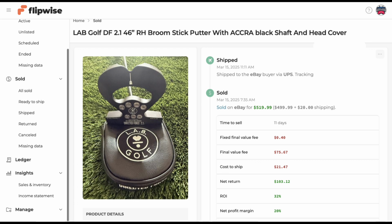Next up was this Lab DF2 broomstick putter. I bought this one from the PGA store for $319.33. I almost kept this club. I feel like I am destined to use a broomstick putter for my own personal golf game, but I did decide to go ahead and flip this one.